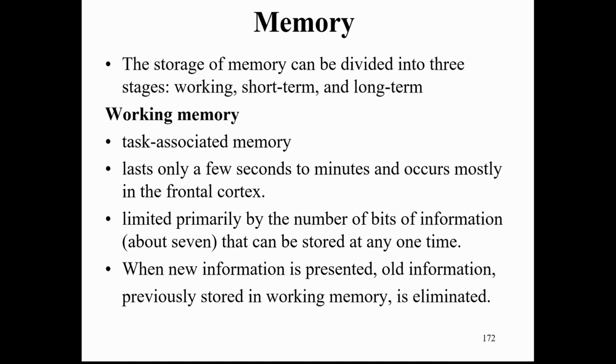So a good example of this is pag inutusan ka na may kunin, pag tapos na yung iyong task, makakalimutan mo na yung ginawa mo. Maalala mo yung pinagawa sa iyo pero hindi mo alam kung how you exactly did it. A good example of this is also kapag nagdra-drive kayo. Ilang taon ba kayo? I think you're 19, 18 already. So if you can drive already, it occurs na nagdra-drive kayo along the road, then pagdating mo sa destination, you forgot all about driving. So ito yung working memory. So when new information is presented, old information previously stored in working memory is eliminated.